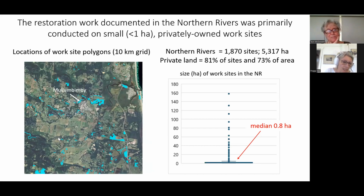But what I want to make a point about here is these are tiny habitat restoration sites. But collectively, cumulatively, they make up 73% of the total area of habitat restoration work within the Northern Rivers. So most of the work in this part of Australia occurs as tiny entities. And one of the great other benefits of this sort of database is it provides a mechanism for the contribution being made by those tiny, tiny restoration sites to be aggregated and demonstrated and used to inform natural resource management initiatives.